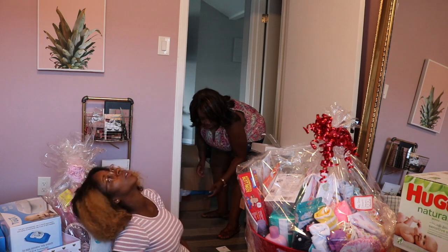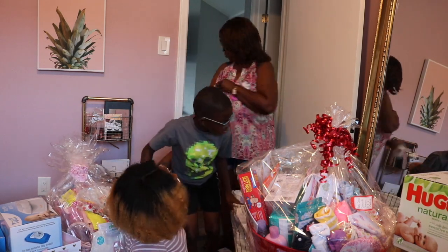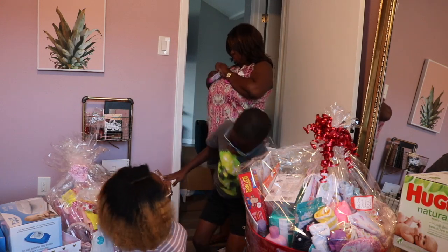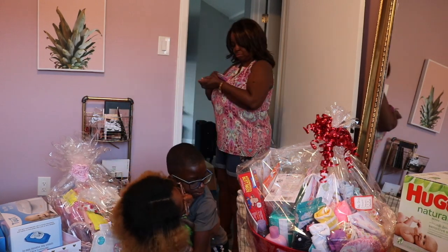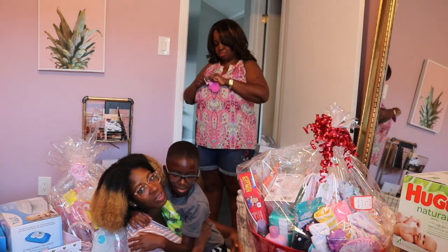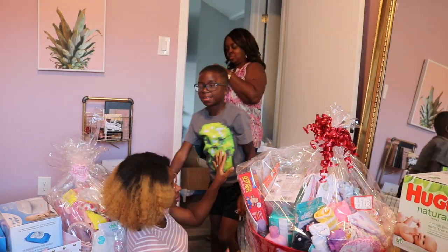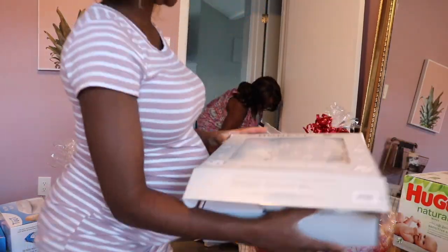But as you can see, we started clearing out the room, and there's my son Colby coming to visit as he tries to put a bottle in my mouth. I don't know, the little boy, he's something else. But anyway, we made a whole wall full of the Pampers and wipes, which y'all will see later in the video.